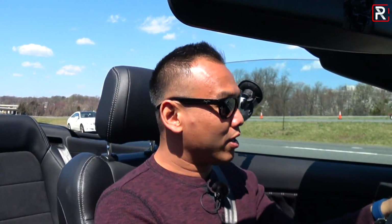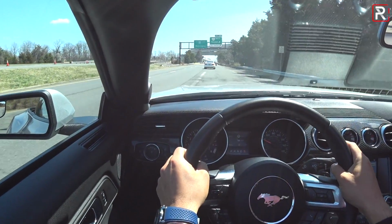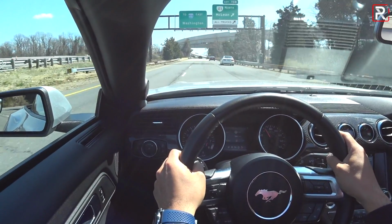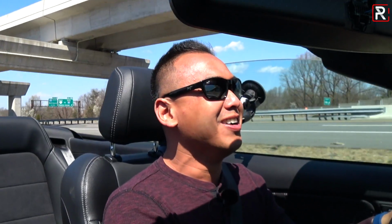Now from a stop here, let's floor it. Oh my God, that sounds great. I can seriously get into so much trouble with this damn car. See, there the transmission actually shifted really well. I was happy with the way it shifted there. It's fantastic. And that sound, oh, I can't get enough of that noise.